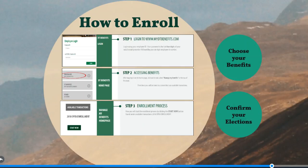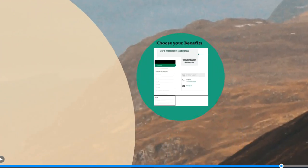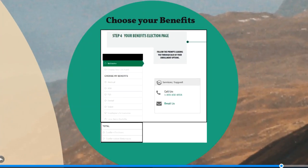Once you log in, on the right-hand side, you will see Manage My Benefits. You will hit Manage My Benefits, and you will see Available Transactions. 2018 Open Enrollment will be your only available transaction. You will hit Start Now. This will lead you to a screen which will actually show you all of the options that you have. Medical, the HSA that was talked about, or even an FSA. At this time, you will begin with medical, and you'll see all of the options that you're able to choose, and you'll also see the options that you currently have chosen.